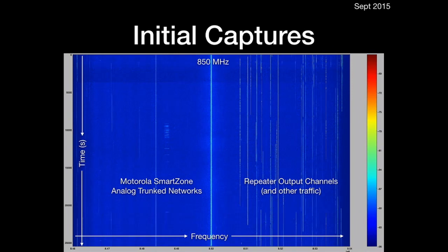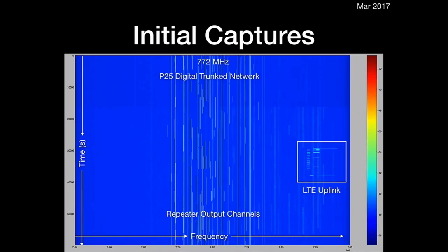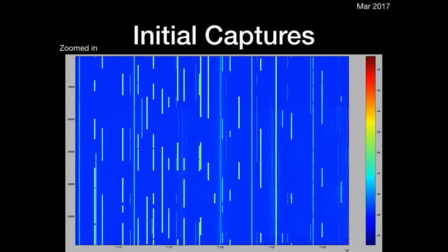And remember, we had those lists of frequencies from RadioReference. Part of this on the right-hand side is actually the smart zone network, and we're looking at the output channels of the repeater. You can see all those transmissions there, and I'll show you what they look like in a bit more detail in a second. There's also the P25 digital trunk network. This is another capture that I did. You can see all the transmissions: first responders have their mobile handheld radio, they key up, transmit, and then the signal shows up here at a channel allocated by the trunking network. If you zoom in on that, then you can see the individual digital transmissions there.